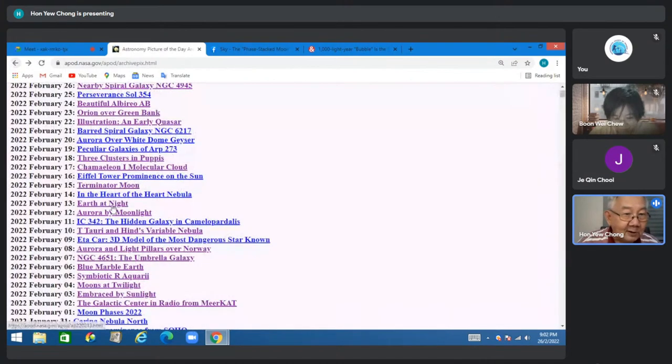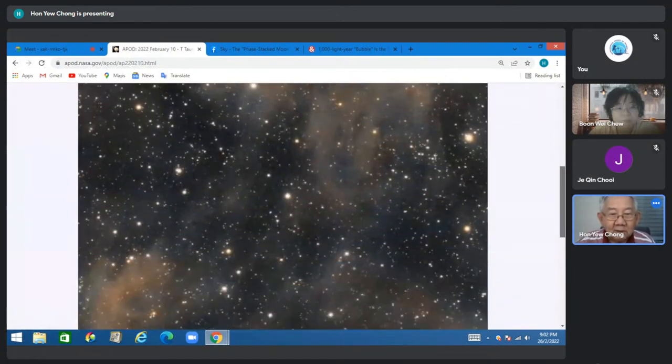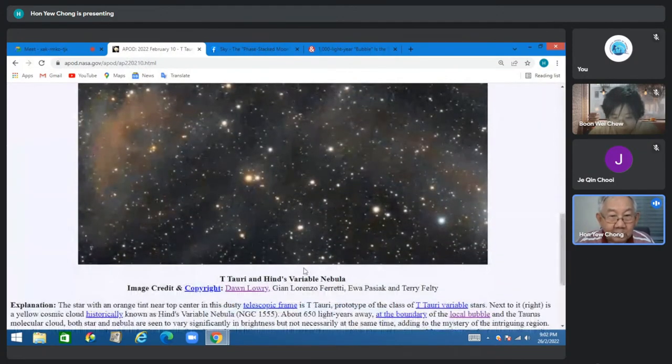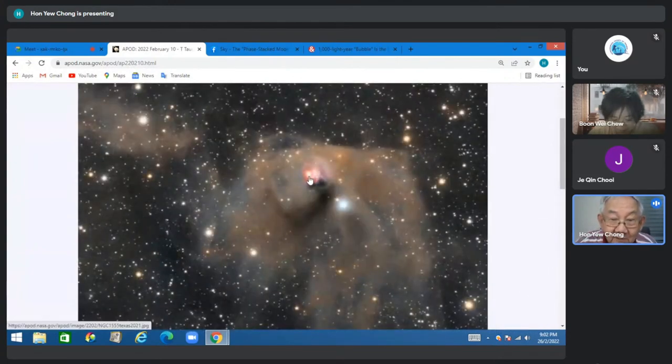Which is our 10th February. This one must be explained more. Again, a dust cloud. Okay, so it's our T Tauri, which is this star. There you are, not the one on the right, the one on the left here. T Tauri is a famous star. In astronomy, many astronomers did their PhD work studying this star, T Tauri. Tauri is the adjective for the Taurus constellation. So in the Taurus constellation, there's a star called T Tauri, and many of the young stars are classified as T Tauri.